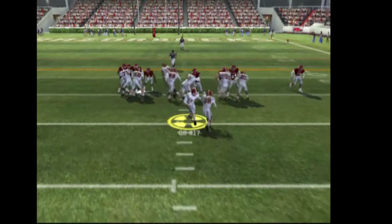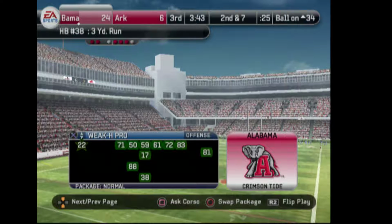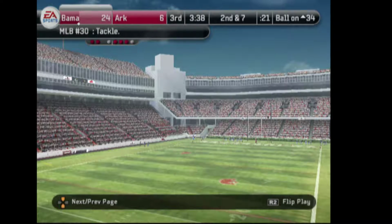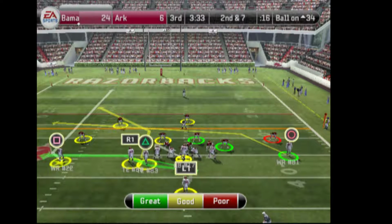Six DBs in the lineup. Tackle made at the 34-yard line. A couple, maybe 3 yards on that run. You got to take what the defense gives you here. Second down, 7 yards to go. And this is the eighth play of the drive.